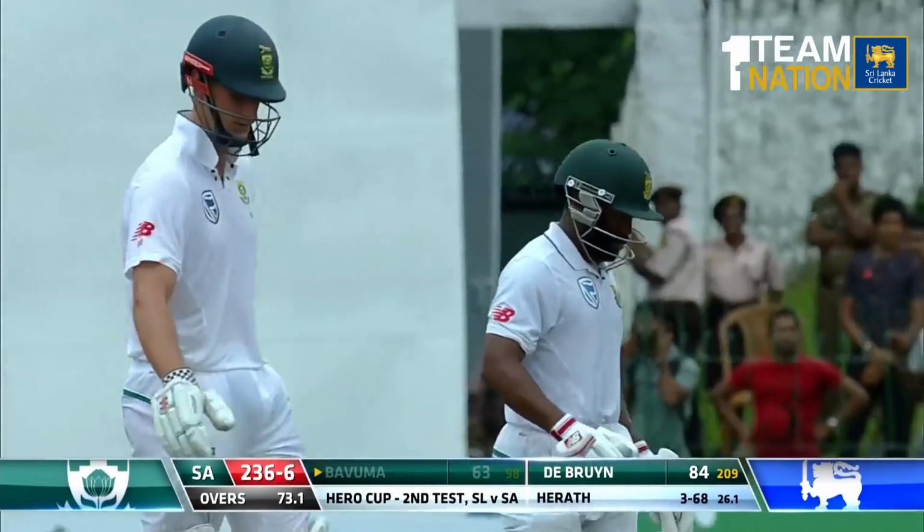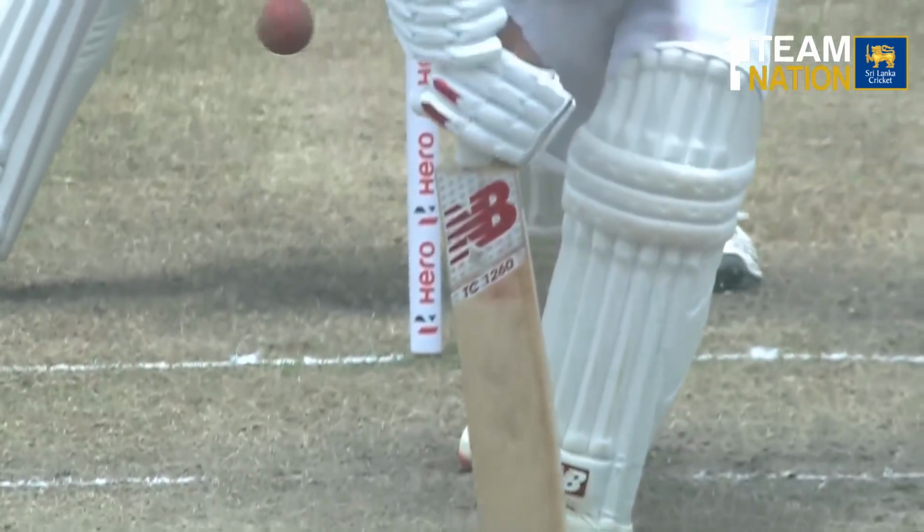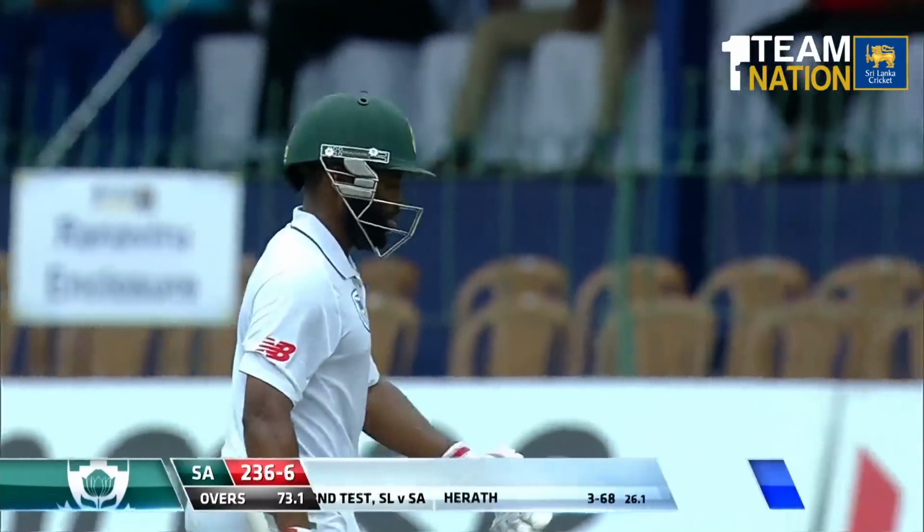The most convincing one by two South African batsmen in the two Test matches so far. It's a good delivery. Had to play it. It pitched middle and off, turned. Just a thin little edge. Yeah, it's one of those you expect or you hope that misses the edge.